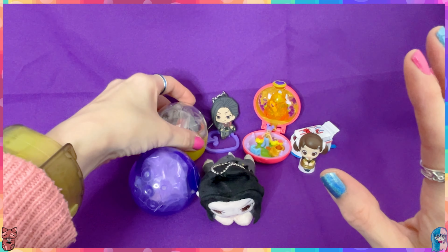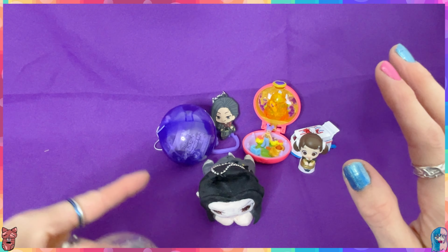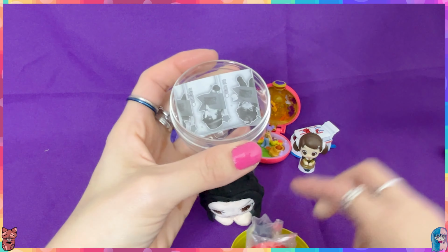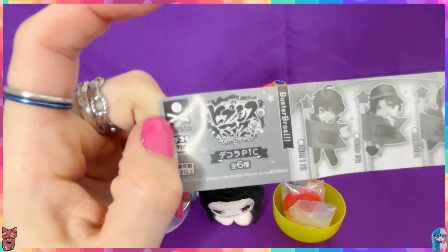Then the next one, I'm gonna leave that one for last because that's my favorite color. So let's start with this one. Okay, let's first have a look at the collector's guide. Buster Bros.